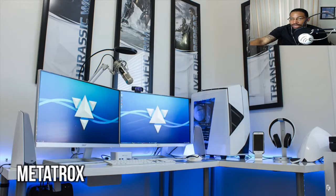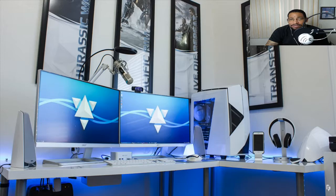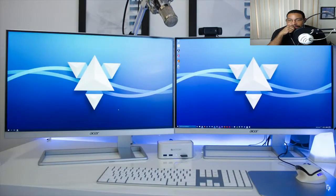Next is Metatrox from episode 62, and I mentioned it in that particular episode. Oh, that is clean. This setup is one that goes purely for an angular and geometric aesthetic. It's all white and clean, with blue LEDs to set the color, but everything here has an angular shape. The speakers, the subwoofer, the mouse, the headphones, the notification device, the NZXT PC case, it just goes all out, and I like that.